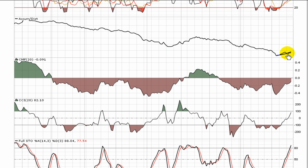Accumulation distribution. With the upward price movement, it's good to see that the accumulation is starting to trend upward. It's also reinforced by the Chaikin money flow moving back towards zero, saying that over the last 20 periods, buying and selling pressure is equalizing.